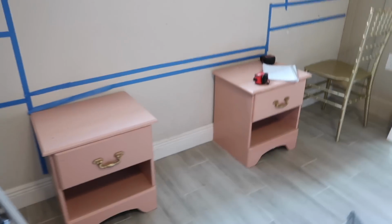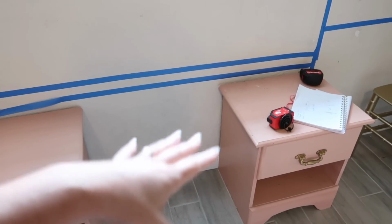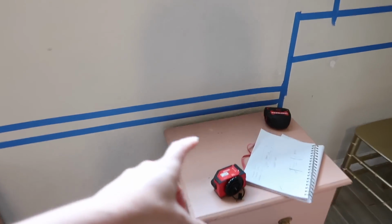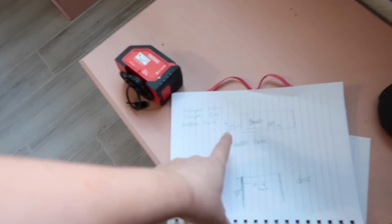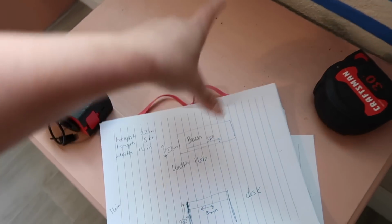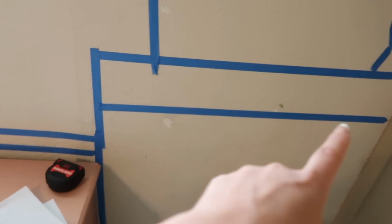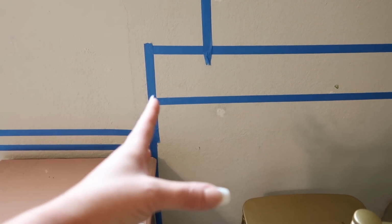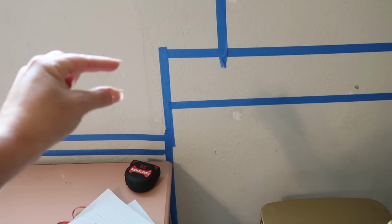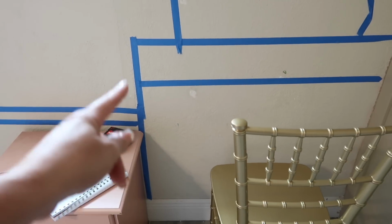Alright, so here I have like a little bit of a plan. I put these just to kind of get an idea for height, because I like how tall these are and I like how wide they are, and that's how I want the bench seat to be. And so I came up with some measurements here. The bench is going to be 5 foot long. It's going to be 22 inches tall. And the width, so this part, is going to be 16 inches. And then the desk is going to be 16 inches wide, 36 inches long, and the height is going to be 30 inches.